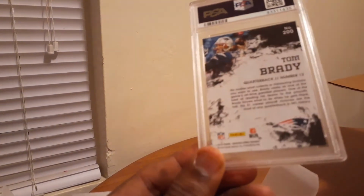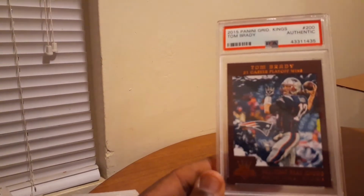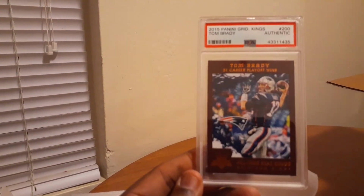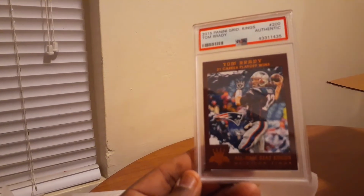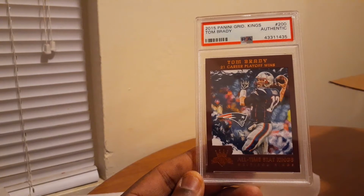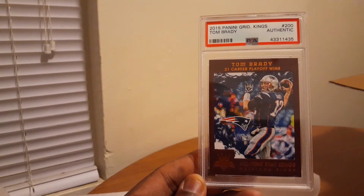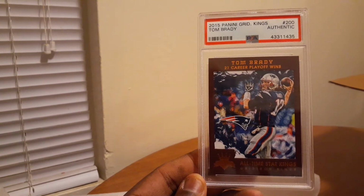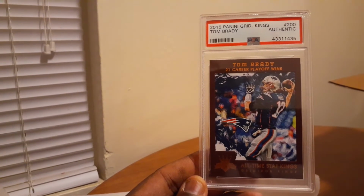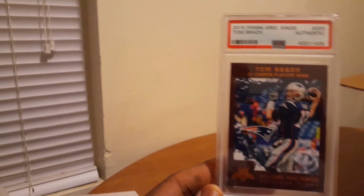Next card we have is of Tom Brady. This one is out of 2015 Gridiron Kings, and this one came back as authentic. Wow, that's a beautiful card as well. It's probably off center, but I know the guy would be happy with this. Some people just like getting their cards encapsulated. For whatever reason, I have no problem with it. But this one is a beautiful card too.